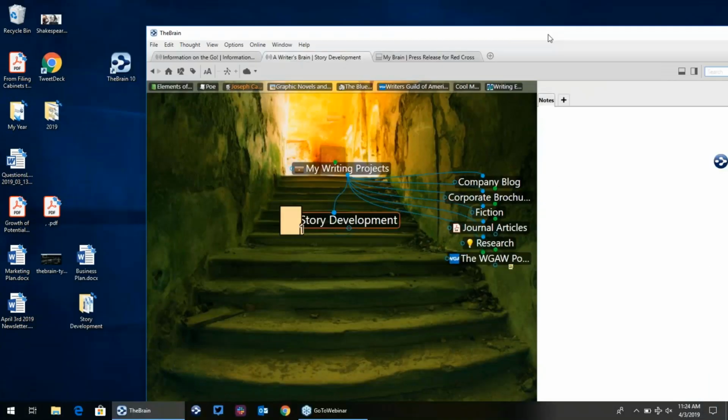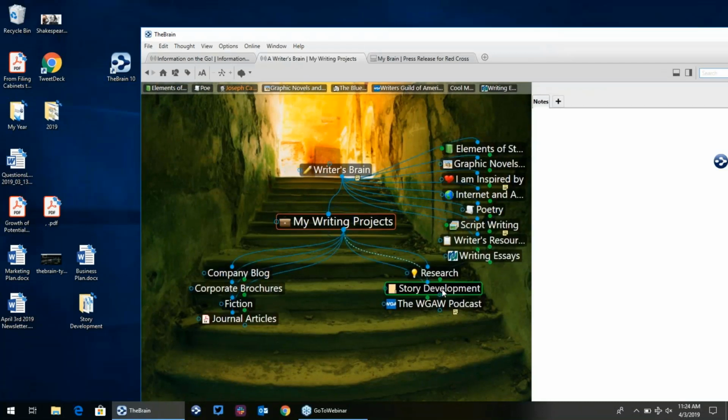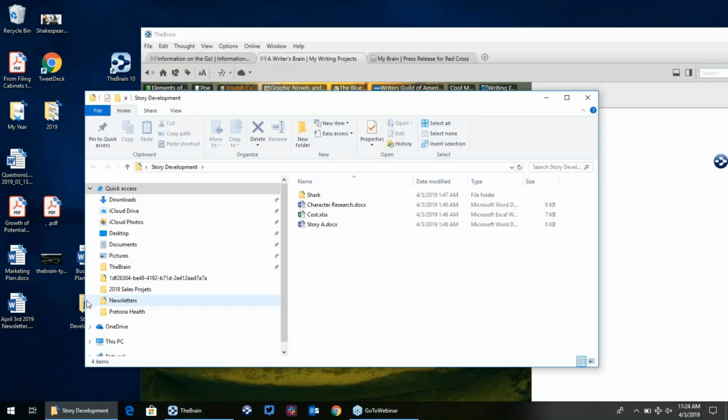Now let me right click and shift right click on this. I'm going to delete this, because the other thing I can do as far as integrating folders of content is I can actually import this folder. And the difference between just dragging and dropping a folder and importing it is if you have subfolders. So I have a subfolder called Shark with other content on a new story I'm working on. It's going to parse through that a little more.